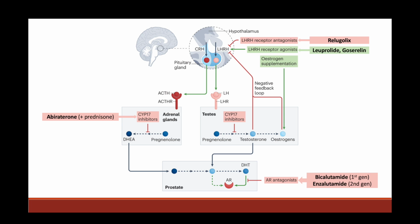Now, relugolix is a newer generation drug. It's very beneficial because it doesn't have a testosterone flare. It actually works faster than the agonist because you're not waiting for that feedback loop to kick in. So it's kind of like a faster on as well as a faster off. It even tends to have less cardiotoxicity, but the downside is that it's very much more expensive and it's often not covered by insurers.